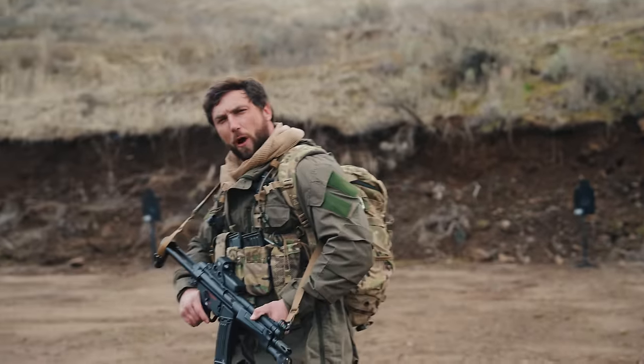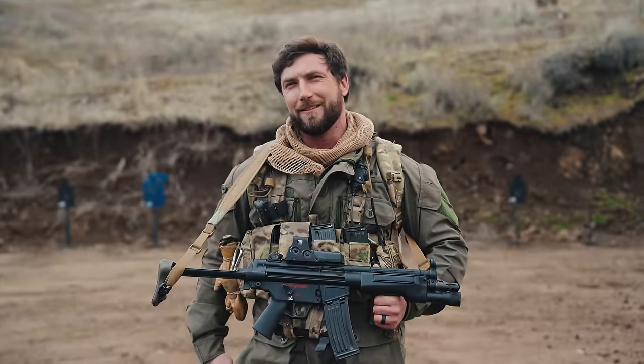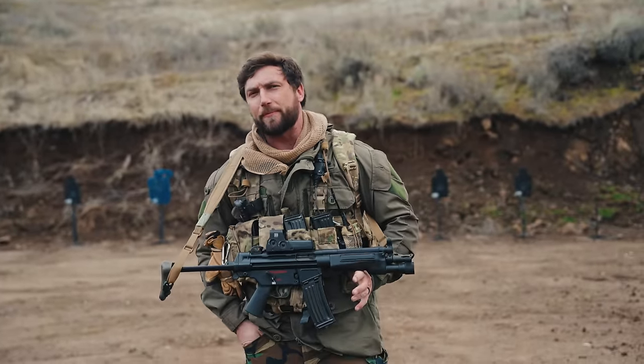MP5 that drank raw milk. Micah, would you consider this a rifle or a submachine gun? It's definitely confused. Actually, HK would consider it a submachine gun.